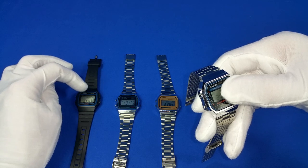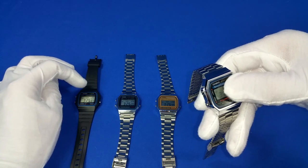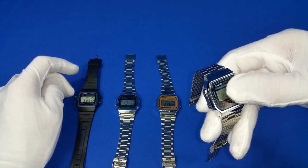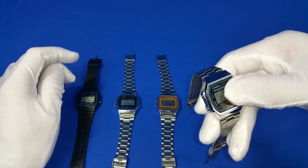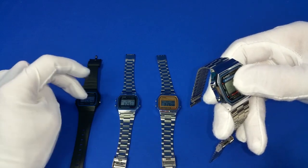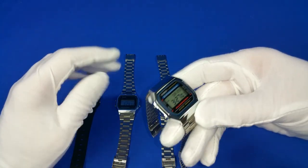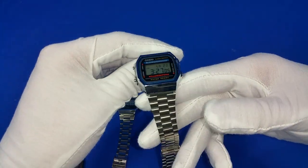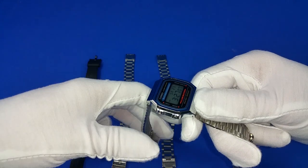Like when I'm wearing this one and I'm jogging, I can't press that light and actually make out what the time says. I have to stop and angle it just right to be able to see it. So the lights on these things are the worst. The light on this one is fantastic. It's absolutely fantastic. But I don't know why I don't like it as much as the other ones.